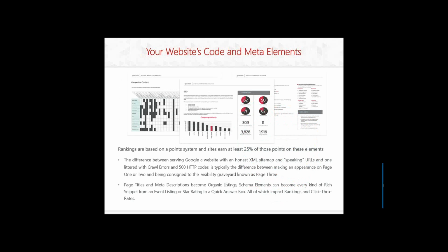The difference between serving Google a website with an honest XML sitemap and what are called speaking URLs and one littered with crawl errors and 500 response codes, which is like an error code, if you don't already know, will be the difference between making it over the top on page 2 and being consigned to the visibility graveyard, sometimes referred to as page 3. Page titles and meta descriptions become organic listings. Schema elements can become every kind of rich snippet from an event listing or star rating to a quick answer box. And all of those things impact your rankings and click-through rates.